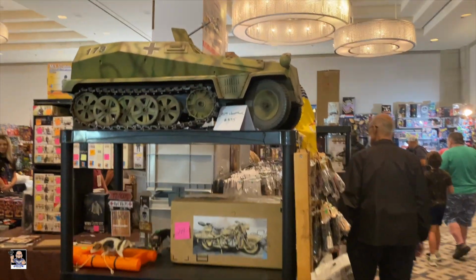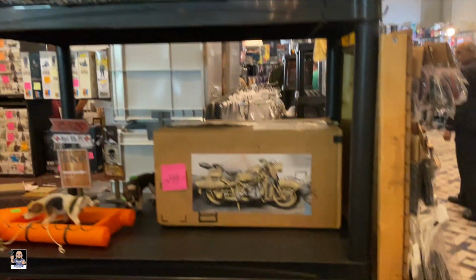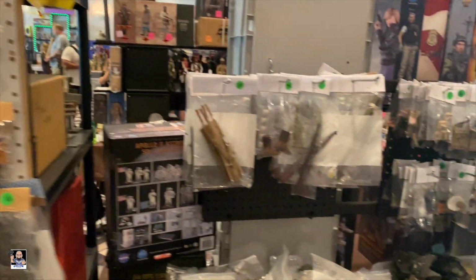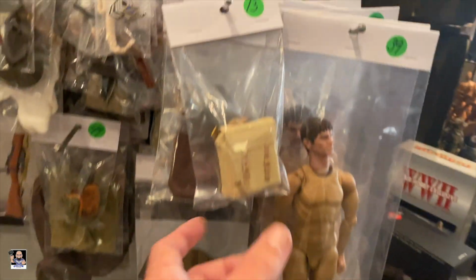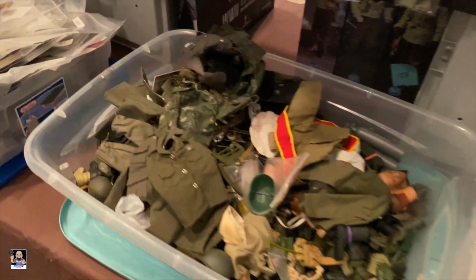Very, very cool. All right, so this booth here, actually, I bought a half-track from this guy. And he's got another one there. Got the motorcycle. But what has me the most interested is all of this. We have loose figures, uniforms, guns. I'm definitely going to be going through these because these are things that I might be able to use if I can find what I need. So, I'll be right back.